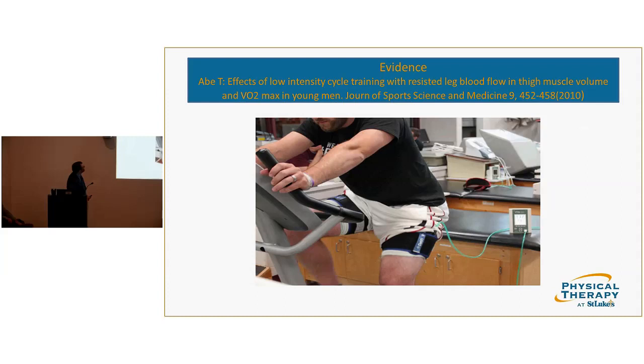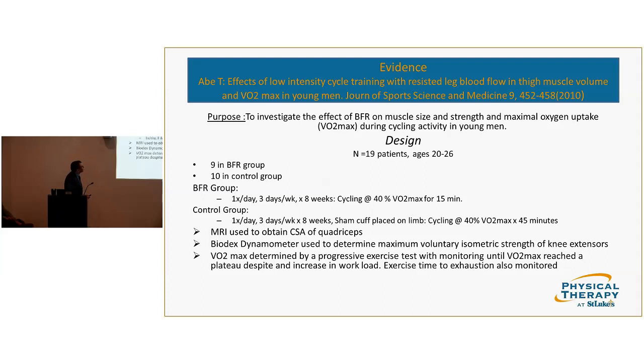So this is blood flow restriction with riding the bike, which is a hard thing to do. This study looked at the effects on VO2 max, endurance, and thigh muscle volume with biking, with or without the cuff. In this group, they were cycling at 40% VO2 max for 15 minutes with the cuff, and without the cuff, it was a sham cuff. It was 45 minutes. The other parameters were the same, still 40% VO2 max. It was just a longer period of time without the cuff.